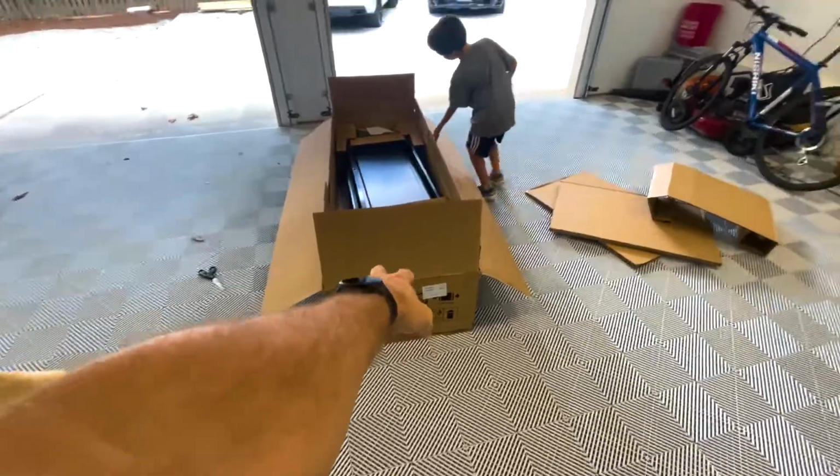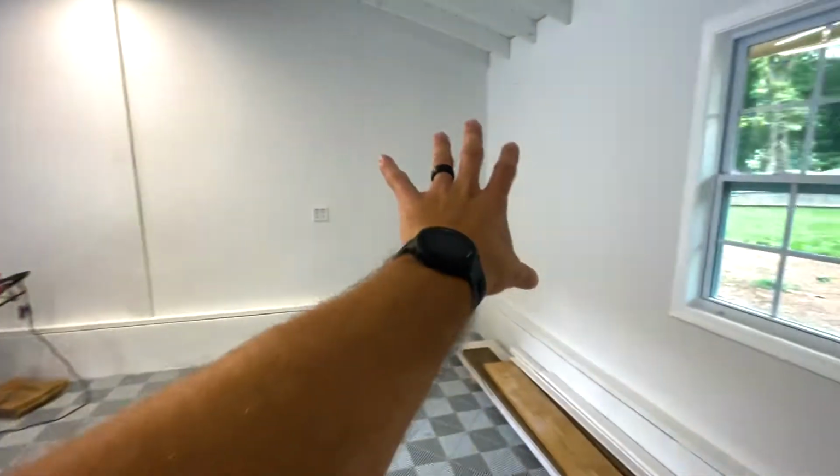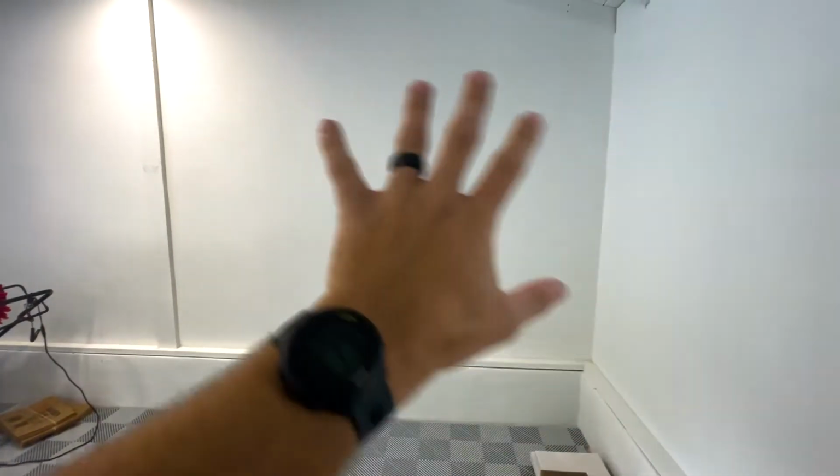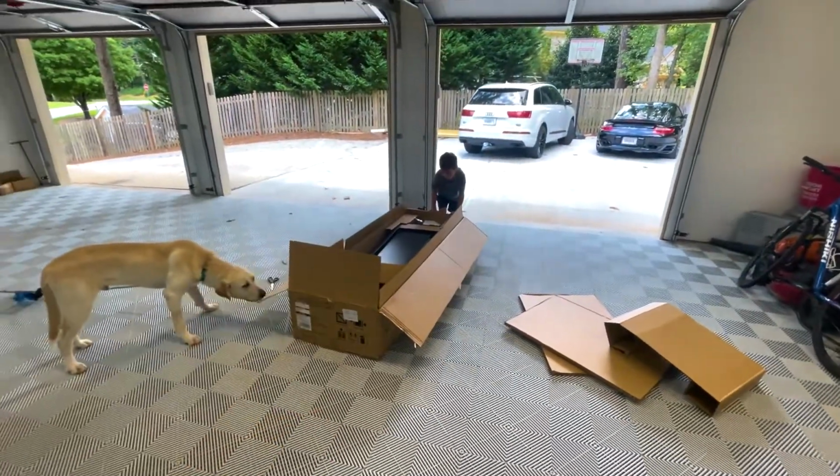We got a tool storage cabinet that's going here, and then I got two other boxes that we're gonna put in here. We got some charging and stuff, and so anyway, we're gonna do this.